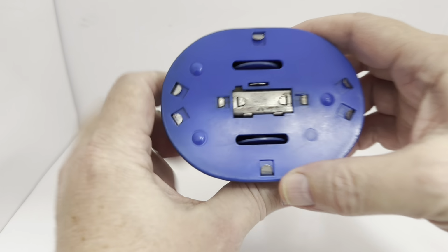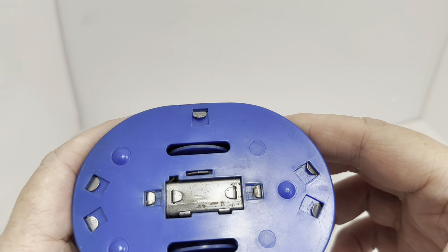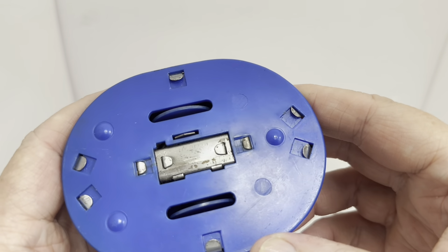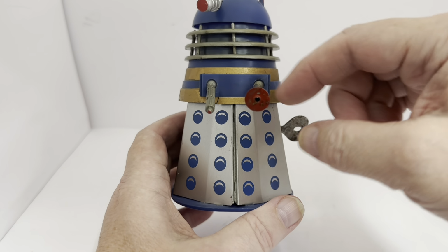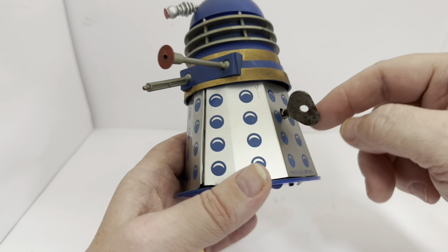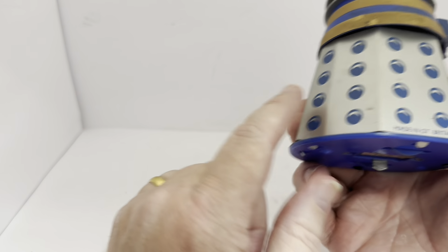Does it say anything on the bottom here? No, there doesn't appear to be anything printed on the base. I thought I saw some writing on there, but I didn't. Okay, so you can see that you've got the plunger and the gun stick, and the eye stalk is at the top there. And on the side, it's got made in Great Britain, and that's on both sides.